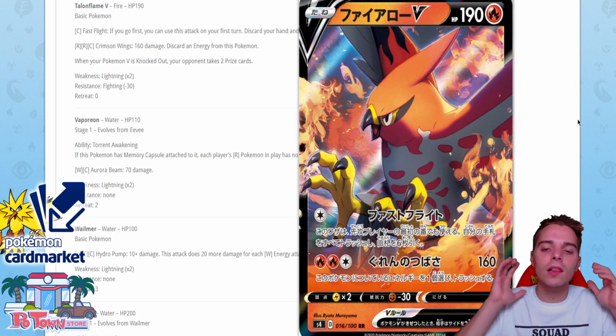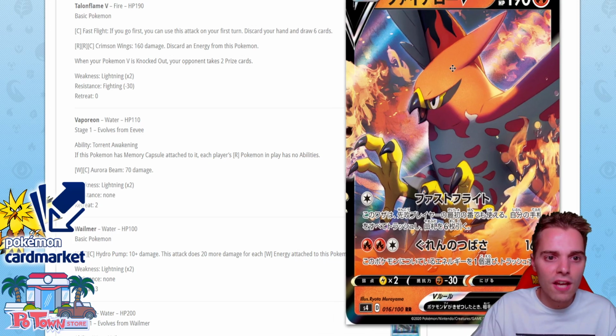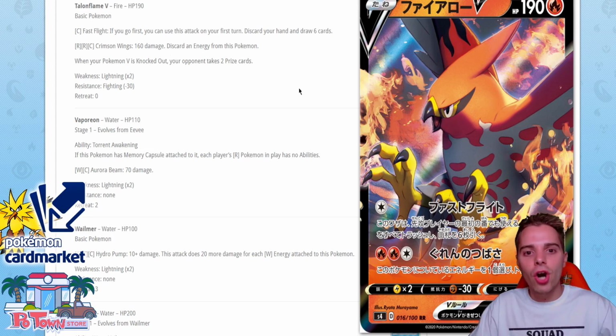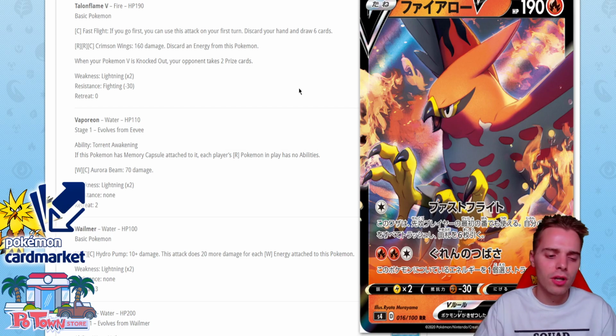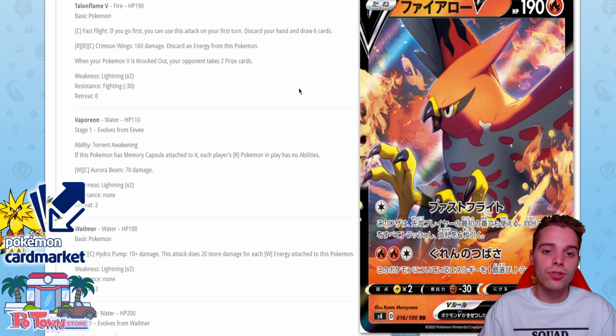Talonflame V is something I love very much. It has the Fast Flight attack. If you go first, you can use this attack on your first turn: discard your hand and draw 6 cards. So even if it's not your first turn, I do believe you can still use the attack. A little bit like Fast Rate with Pheromosa GX back in the day, that you could use on your first turn. So this is awesome because you discard your hand and draw 6 cards.